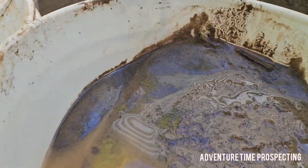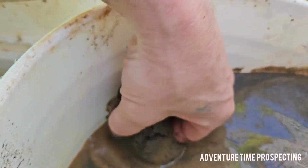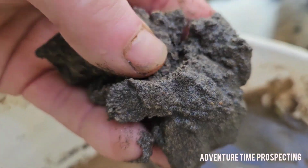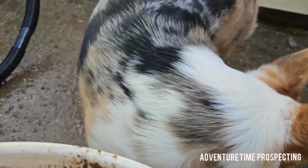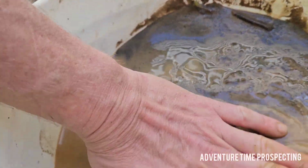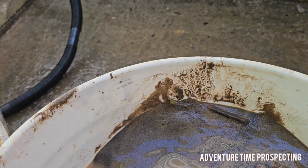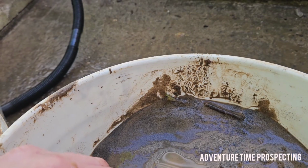All right, y'all. We figured right. Look at there. That's pretty much all heavy black iron sands. Check that out. Look at there, Frankie. There's gold in there, ain't they? All right. Just like we thought, we got right at a 5-gallon bucket. So I guess we need to get a sluice put together. So let's go ahead and get on that.